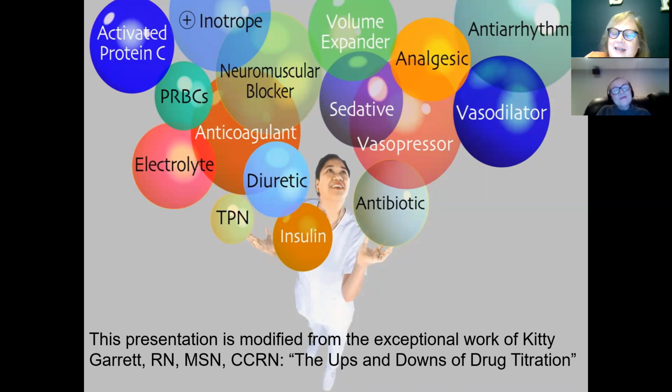And I have to say, as I was preparing this, based on the work of Kitty Garrett, a phenomenal ICU educator, I felt a little homesick. I just looked at the pictures, listened to the discussion, or thought of the notes, and really felt a little homesick for critical care. Leslie, your thoughts? It really tugged at my heart as well.